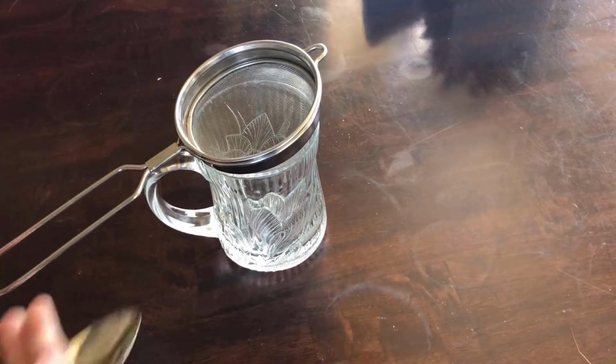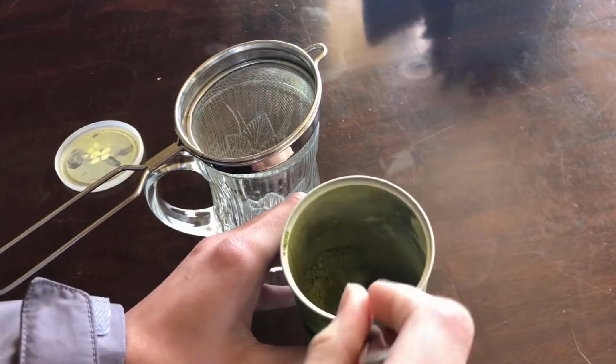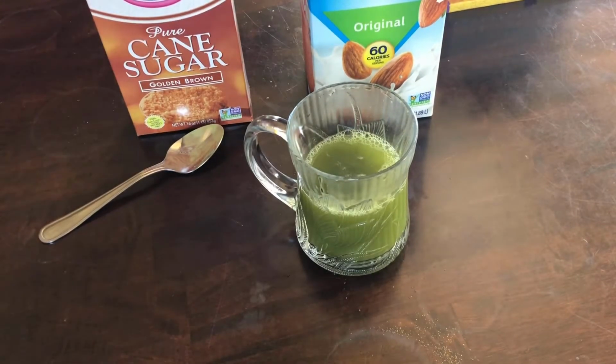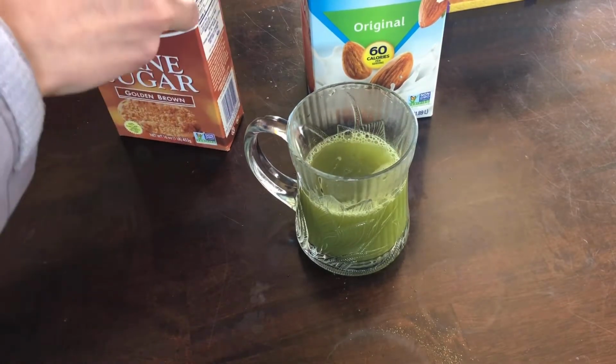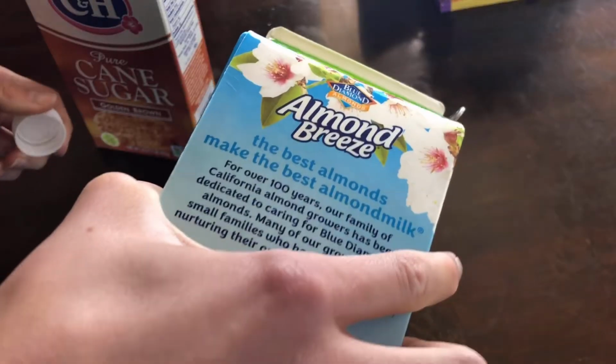I've been really liking matcha recently, so I decided to make some after my run. I like to strain it through a little strainer to make it not so clumpy, and then I pour not quite boiling water on it, but hot water, and then I put some brown sugar in it and some almond milk as well.